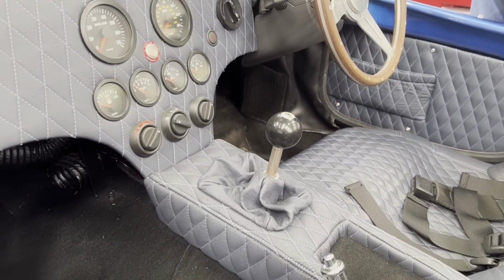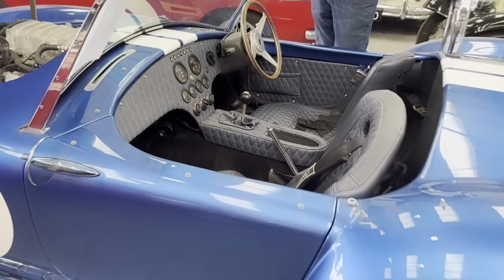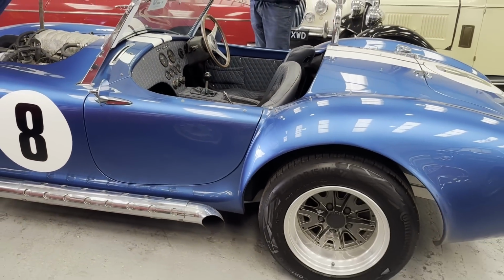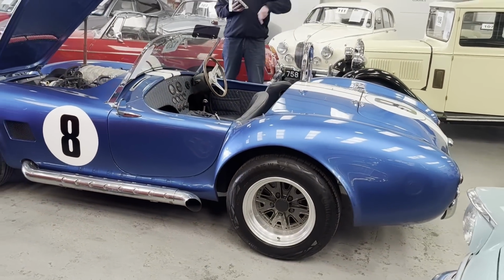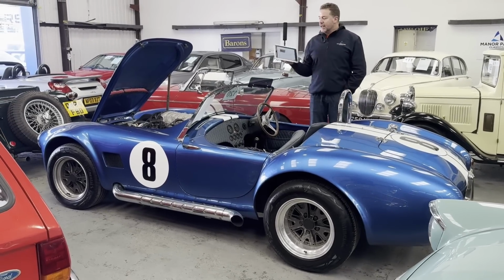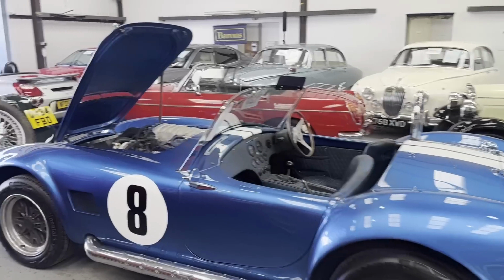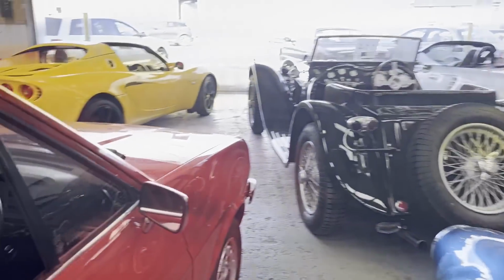16 to 18. I think if you look at the quality of the build, the fact it's a decent kit, the fact it's really good, reliable, and you've already heard, fantastic sounding engine. What a great way to get into Cobra ownership for not daft amounts of money. That's good. Now that should obviously have a Ford engine. This definitely has a Ford engine.